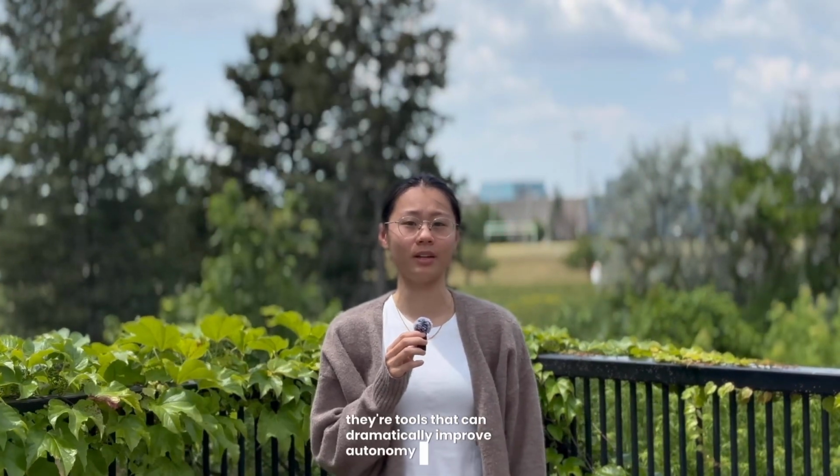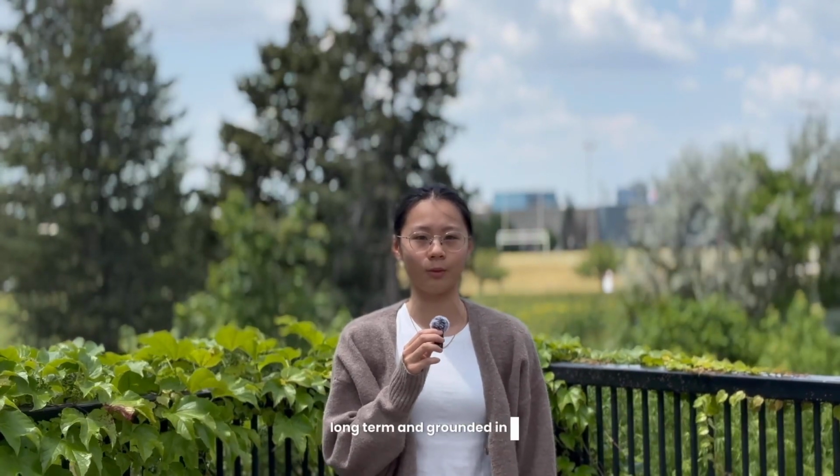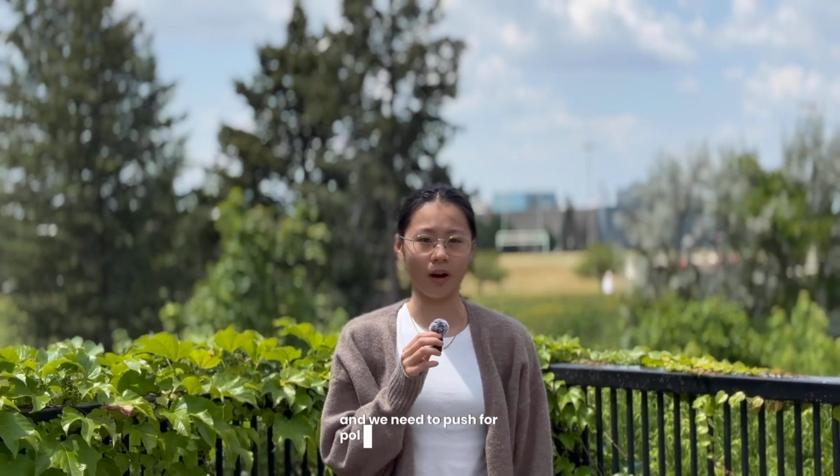To wrap up, AI-powered mobility devices are not just tech innovations. They're tools that can dramatically improve autonomy and quality of life for adults with mobility impairments. But we can't stop here. Future research needs to be more inclusive, long-term, and grounded in real-life settings. And we need to push for policies that ensure everyone, not just the privileged few, can benefit from these advancements.